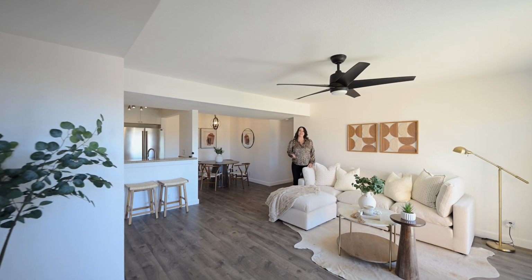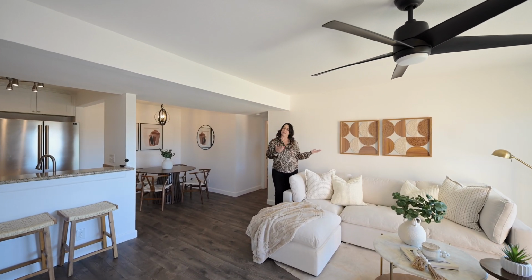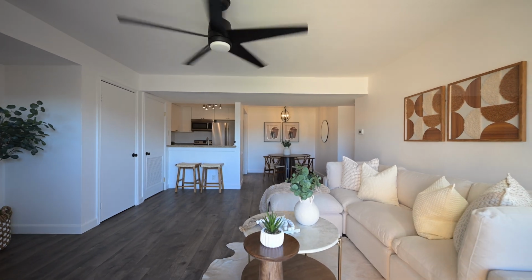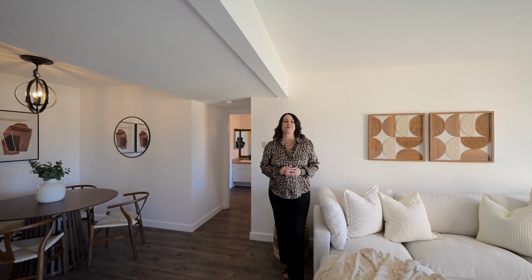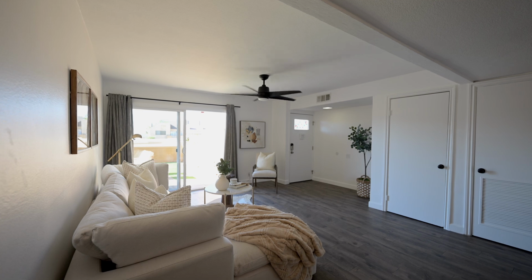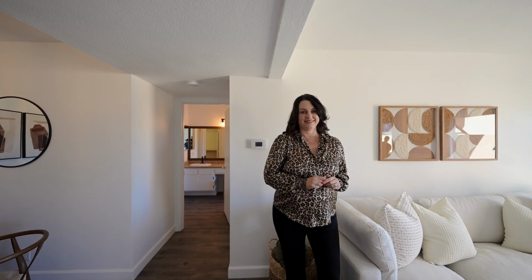As you enter the front door, you are greeted by the open concept home here with the living room flowing seamlessly into the dining area and the kitchen. It's a great opportunity if you like to entertain friends or family because everybody can feel like they're part of the action. You also receive a lot of natural light in this condo, and that's also rare in a home of this size.